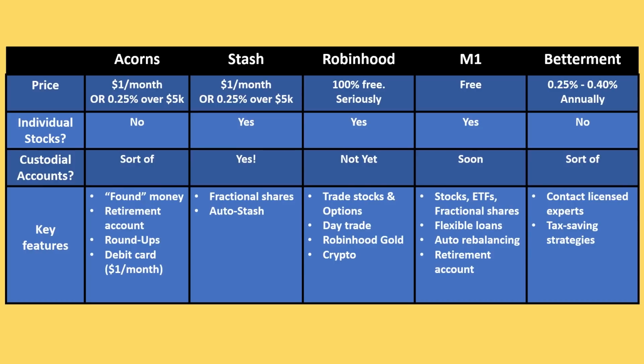There's something about Stash that I really just do like about the app. It's pretty easy to use. It's easy to set up. I like the fact that you can do a custodial account with them. And so that's kind of the vibe of Stash.